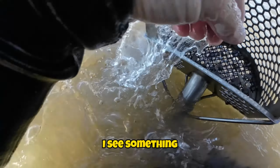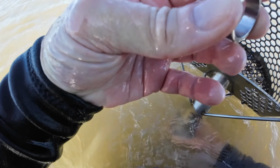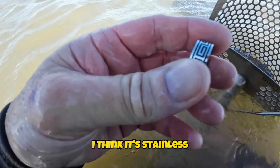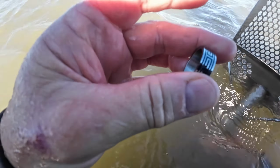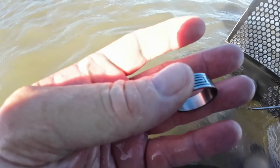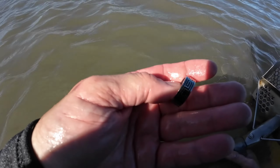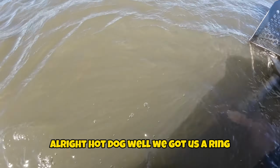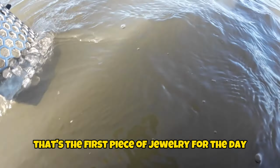I see something. It's a ring. I think it's stainless. Almost looks brand new. I wonder if it's a recent drop. Well, we got us a ring. That's the first piece of jewelry for the day.